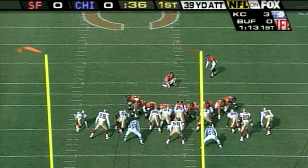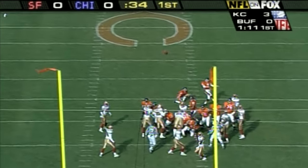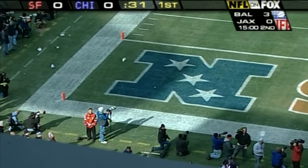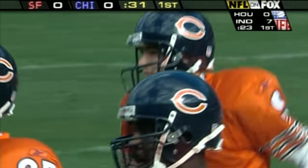Big gust. Snap, a tough one. The kick is away. Look at the wind take that one, Bill. Wow, that took it about 25 yards away from the upright.